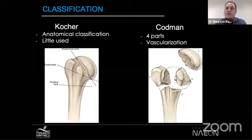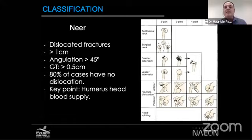But Charles Neer in the 70s created his classification using Codman's ideas for the ossification centers, but Neer tried to understand how much the displacement of these fragments can compromise the blood supply of the humeral head. So in the beginning of his study, he showed that more than 1 centimeter of displacement or more than 45 degrees of angulation increases vascular damage.